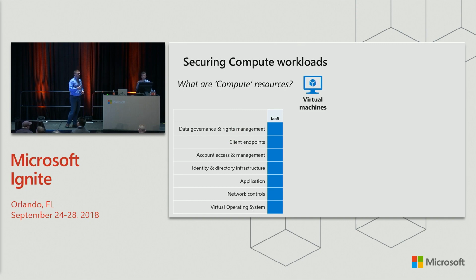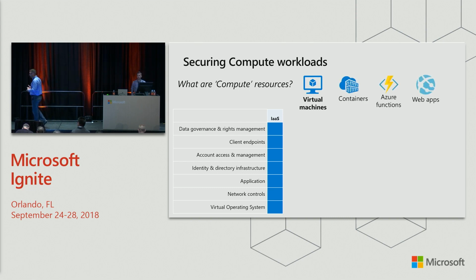Now, when we think about compute workloads, typically you're only thinking about virtual machines. But really, anything that's going to be running and processing code is something that we have to think about from a computing perspective. And so Security Center will take a look at all of the different types of compute workloads and give you recommendations for hardening the different layers of this.